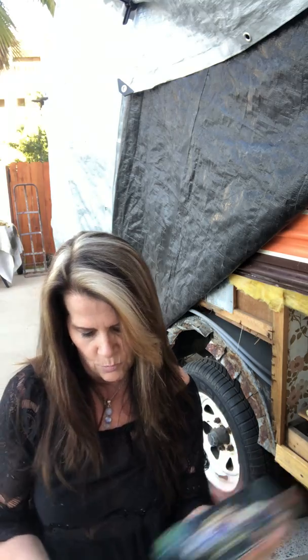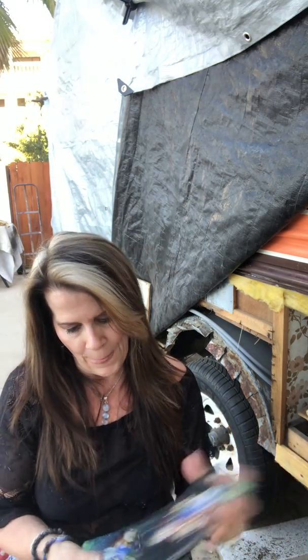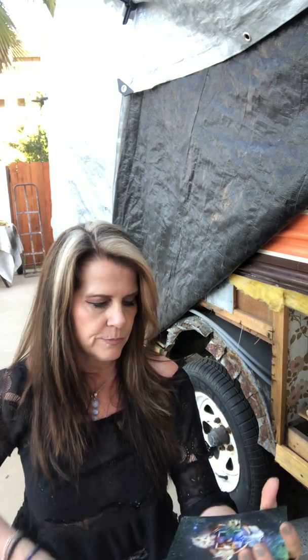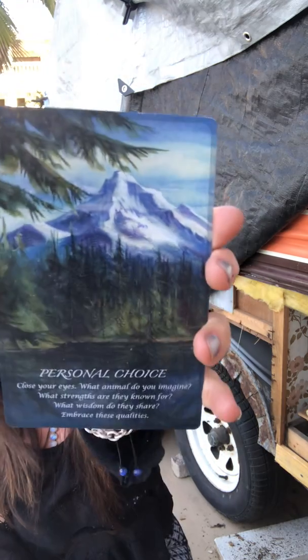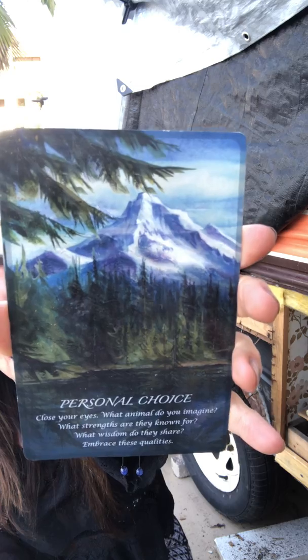Correct for neutrality. Come on, what are we gonna get? What's our power animal that wants to speak? I love these cards. They're beautiful. Ooh, no, it's gotta jump. It's gotta jump. That one, I guess my hand wasn't gonna let it go. Oh, nice. Personal choice. Look at that. Oh, I can smell the fir trees.